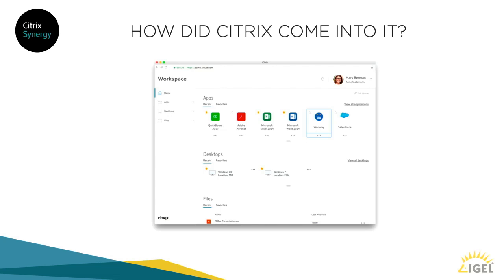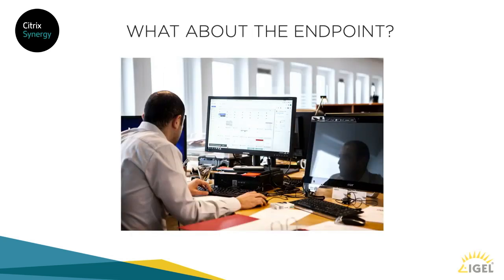Very good. So let's talk about the endpoint. You originally rolled out Citrix for that one application. Then it started to scale out. It started to deploy more applications, but you were still running fat client PCs on the endpoint. Is that right? That is correct.